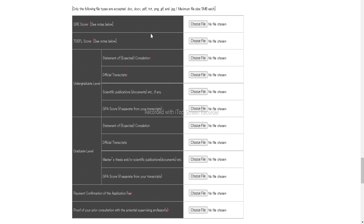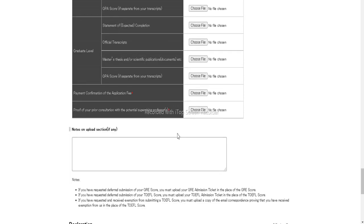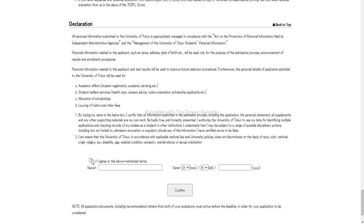Simply submit the details like your GRE scores, if your course accepts GRE. If you have, then you can submit. Otherwise you can exempt, and simply submit the previous institute English certificate or document mentioning that you have completed your previous course in English. Submit these, and then submit the graduation details and these documents, and then payment confirmation of the application fee and proof of your prior consultations with the professor if you have any. So let me upload these documents. After uploading documents, select I declare and submit your name and the date.